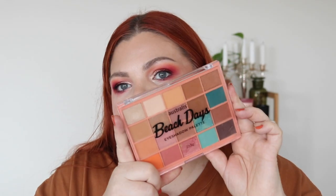Number 6 is, this is dirty and I'm really sorry. You know how a lot of drugstore makeup just always looks horrible because of the, oh, it looks just horrible. I do apologize because of all the sticky tape. This is the Australis Beach Days. If you know me, I love Australis eyeshadows. They know how to do eyeshadows well.